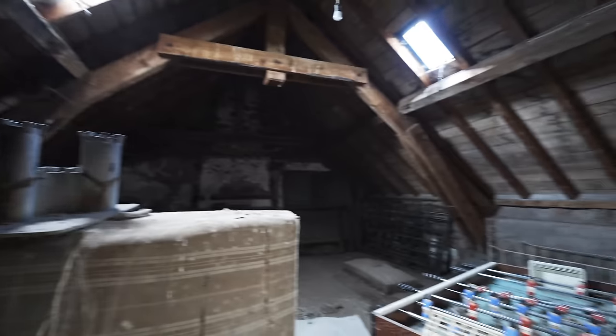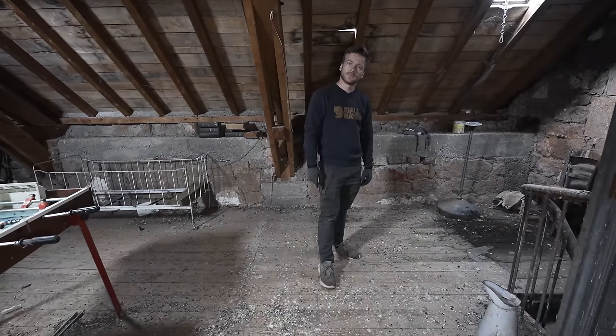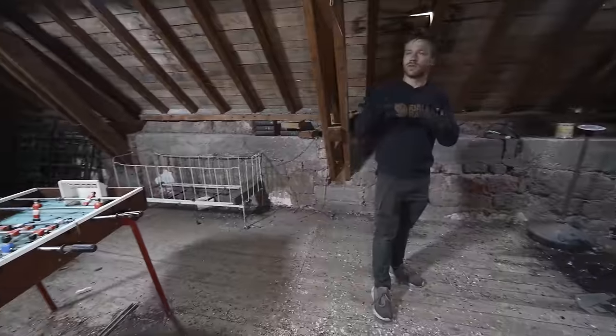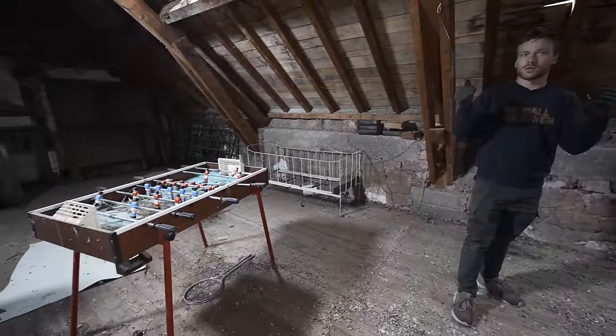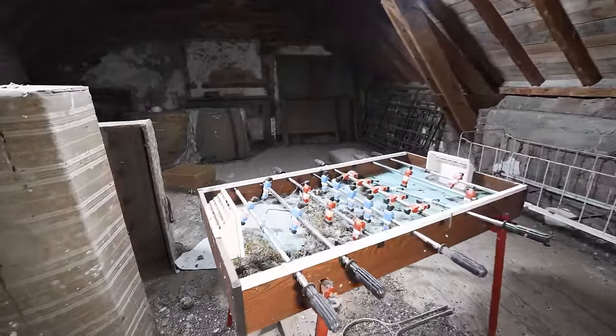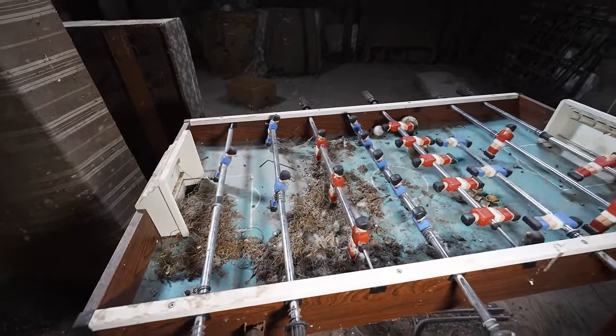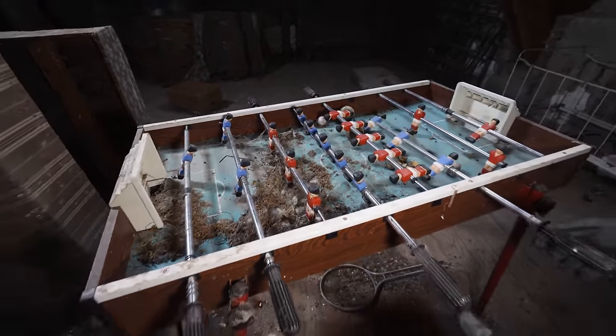If they had someone to take care of this. They don't even have to do much, they just have to make sure the roof is good and stuff like that, and that will be enough. There's also a soccer table here. They could take care of it. Wanna play a match, Danny? Mine is falling apart.